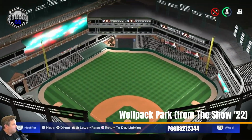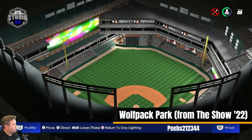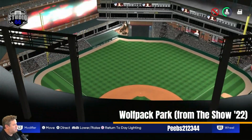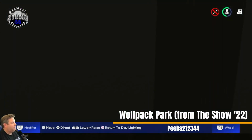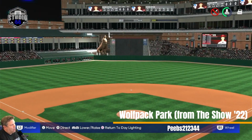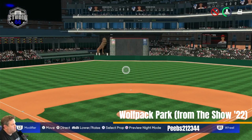Another one, I don't spend a lot of time outside of the stadium. I guess it's nice to have a stadium to showcase in the team reveal portion of the stadium search, but at the same time, I get it. Who cares about a stadium that we can't use anymore because it's in an older game? But yeah, this is Wolfpack Park, so I don't know why I just figured an old school stadium, and maybe I have Detroit, old Tiger Stadium on the mind.